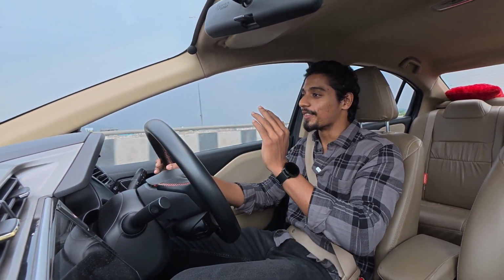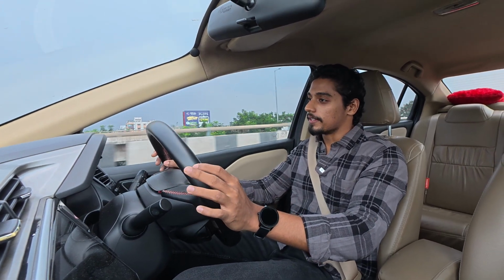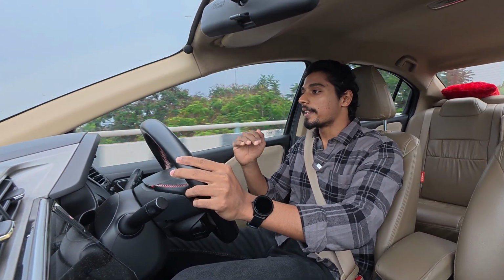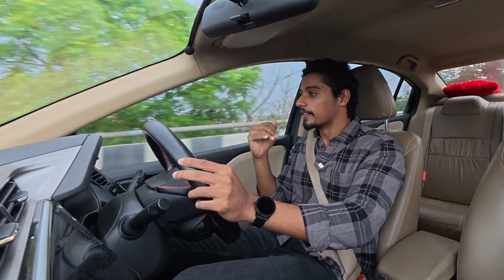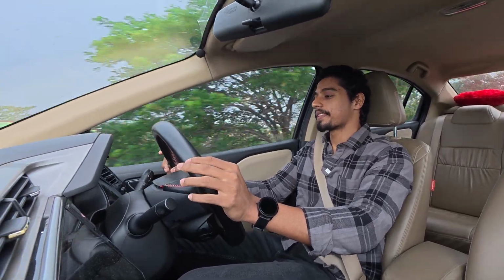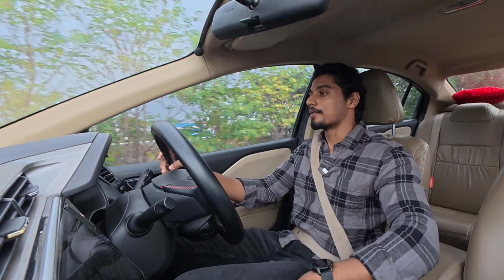It produces its max power at 6000 rpm, so you need to hit 7000 rpm in every gear. It's common with every petrol engine. It's a class leading engine, I would say. There is no better petrol engine in this class. Till today, Honda makes the best 1.5. As you can hear, it's great. Okay, I'm going too fast. Let's slow down.